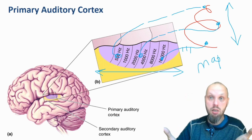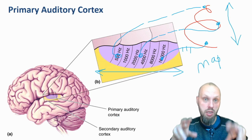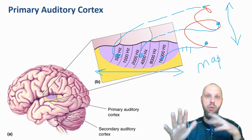And the same applies here. If you want to figure out what's happening with the sound, it kind of makes sense to compare neighboring frequencies to each other more than frequencies that are far. I guess it's actually less trivial here. But anyways, that's what's happening.